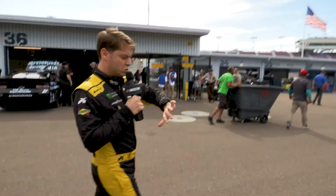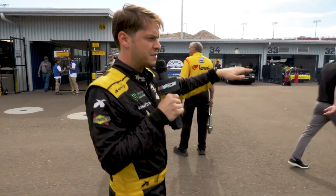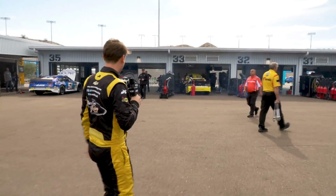So we're about two hours before practice, which means everybody's warming up their engines. Most of the cars have probably gone through tech by now. See some DGR Crosley drivers from the Truck Series. Let's take a look at my car over in the garage area.